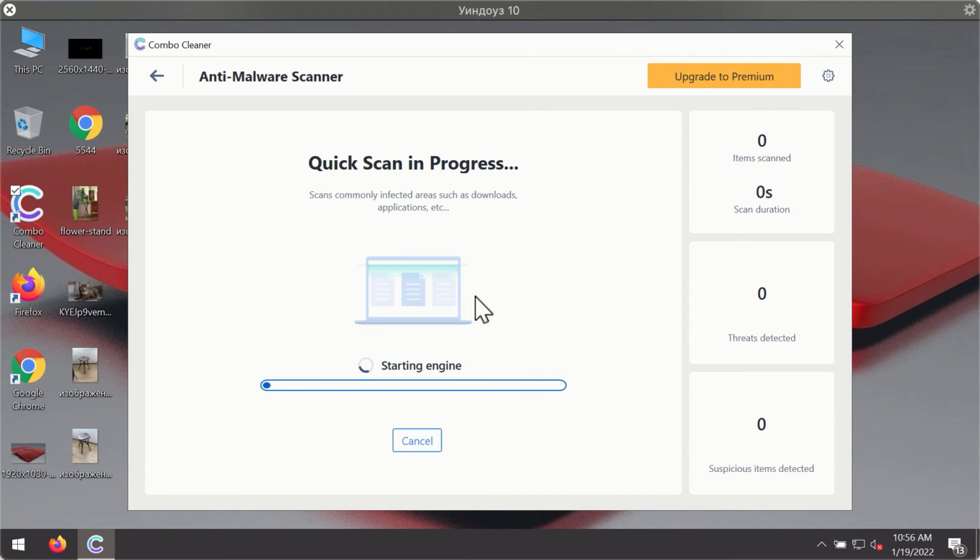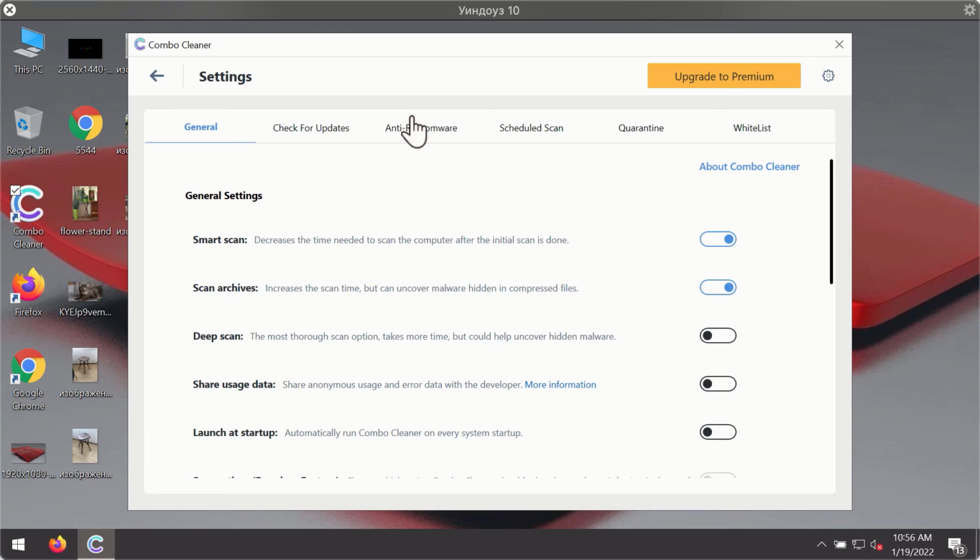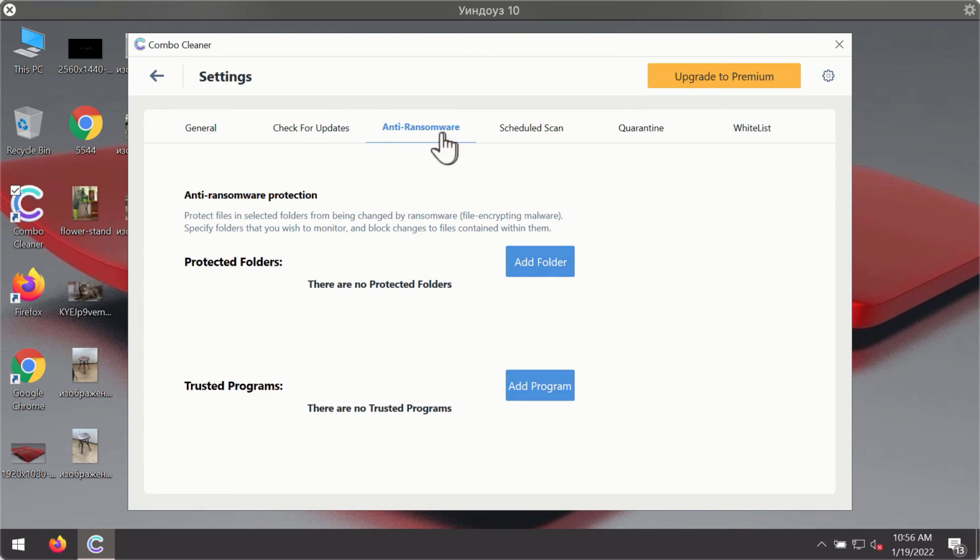The program will first of all update its antivirus database for proper malware detection and elimination. You will notice that most likely the program will start identifying certain threats on your computer. While the scanning is taking place, you may experiment with some of the settings of Combo Cleaner Antivirus. For instance, there is a special feature called Anti-Ransomware, which is the part of the premium license. Anti-ransomware feature of Combo Cleaner helps you to add one or several folders on your system that will be protected against all sorts of ransomware attacks.